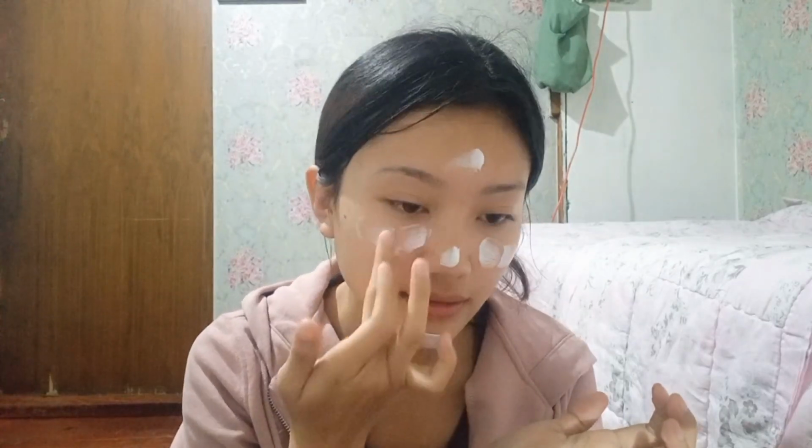Firstly, when I put my moisturizer, I use this Bones hydrating cream. It's light and it's my all-time favorite Joy sunscreen. I use it every time. Sunscreen is essential.